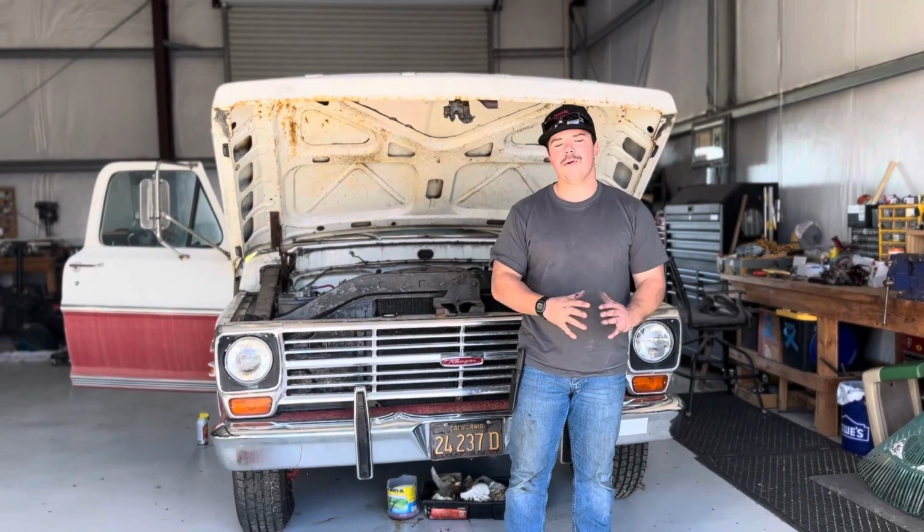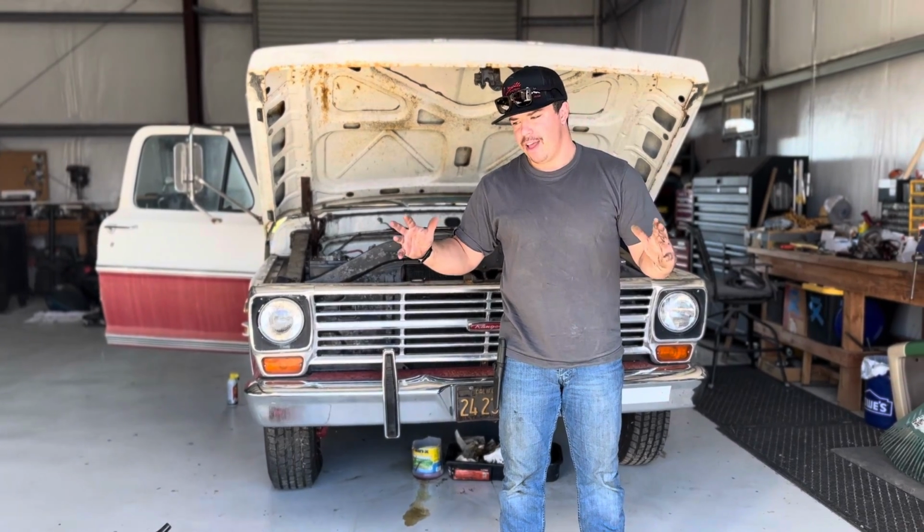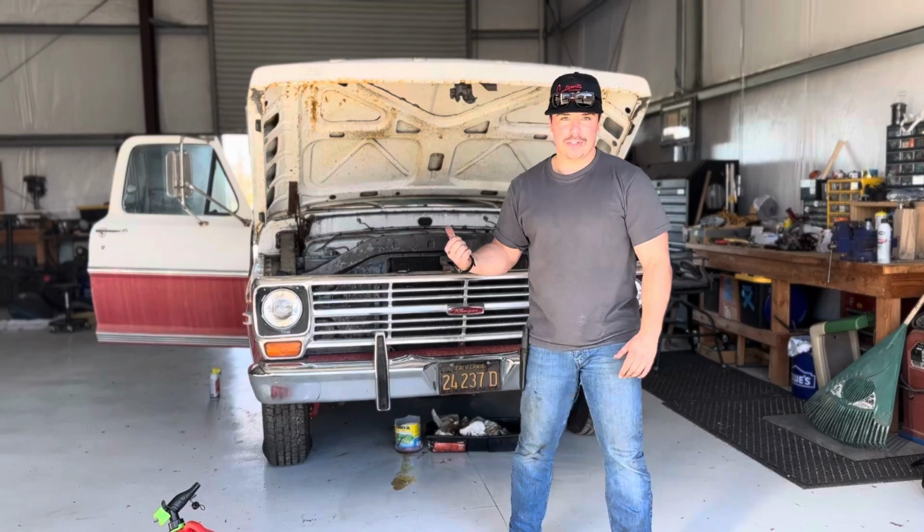Truck started. How amazing. What a turn of events. You couldn't have written a better script. This is not scripted, by the way. So what we're gonna be, she needs air in the tires.